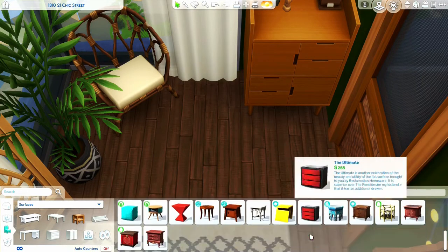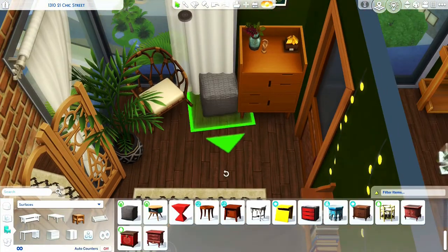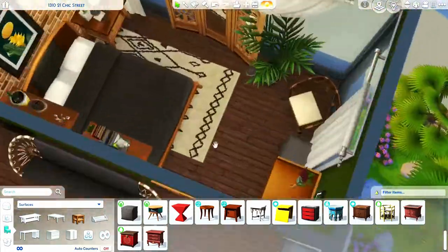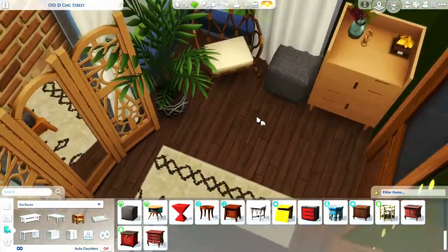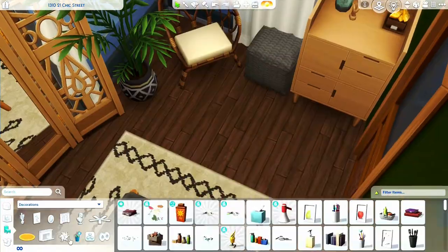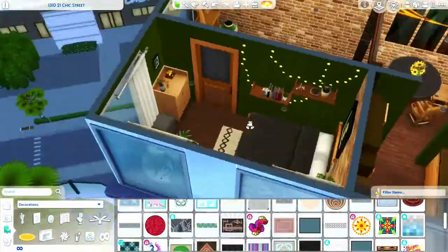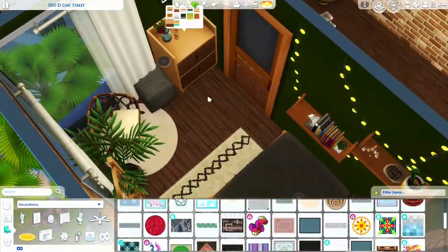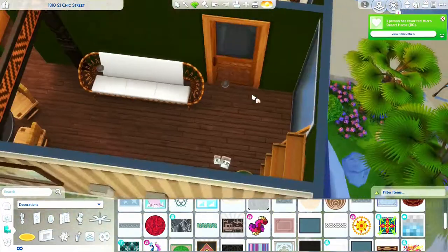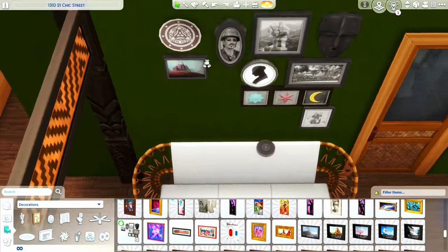I'm just messing around with the placement of it, but yeah, that's basically how it's going to end. I like where it is going to end. English. Clearly not my strong suit today. Never mind. So I'm just adding this rug to make it more comfy, to make it nicer there. And I think that should be it for the bedroom. And now we're moving on to the living room.